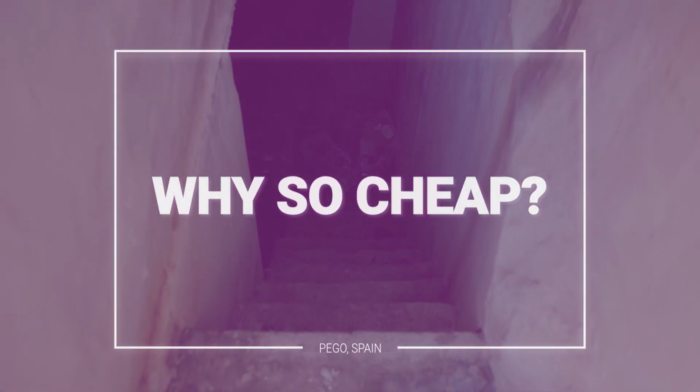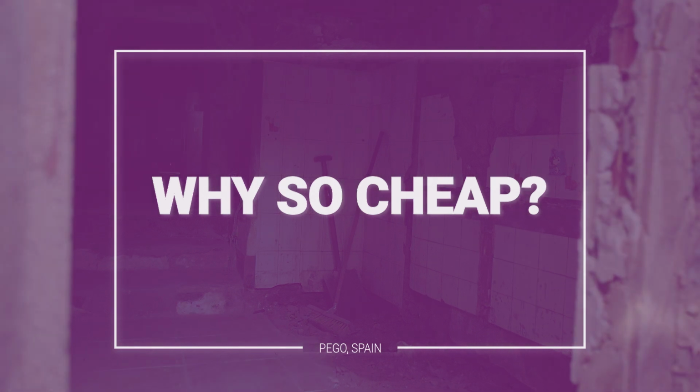And believe me, when you tell people that you bought a house that looked like this, they're going to think that you lost your mind. A question that you might be thinking is, why are these properties so cheap? Now, there's a few reasons why there are cheap properties like this in Europe. Usually they're located in smaller towns that are losing their population because people are moving to the larger cities.